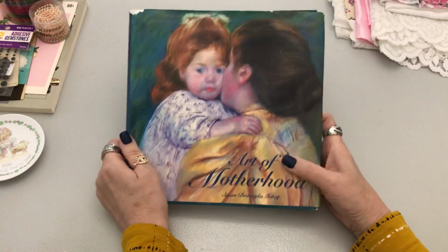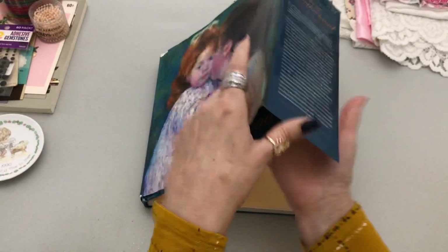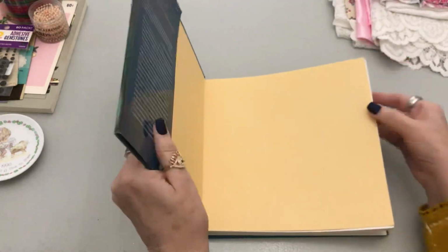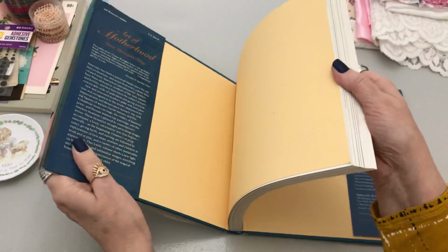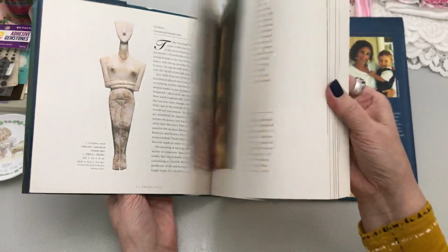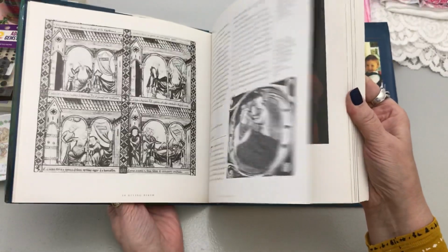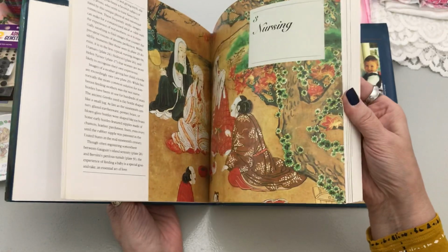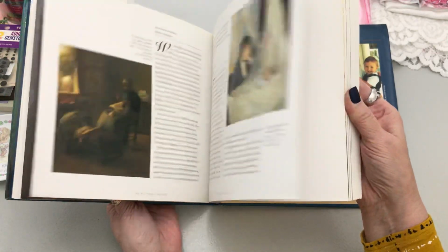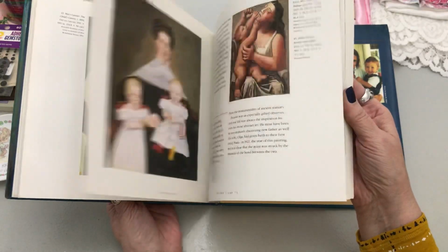Here is a book. Can they see it, honey? Okay. The Art of Motherhood. And here's what it looks like. It even has a boo-boo under the... Well, you know, if I do junk journaling, I don't really care about the boo-boos. But I thought this would be gorgeous for junk journaling. It deals with mamas and beautiful, beautiful pregnant ladies, and just celebrates, I think, all of us women, you know? And I thought with the artwork depicted and a mother's lap, I thought it was pretty cool.